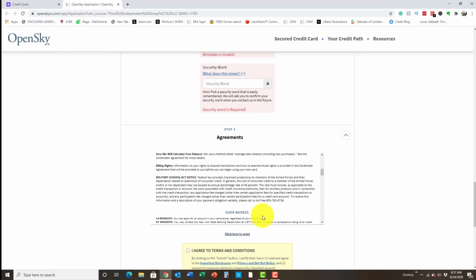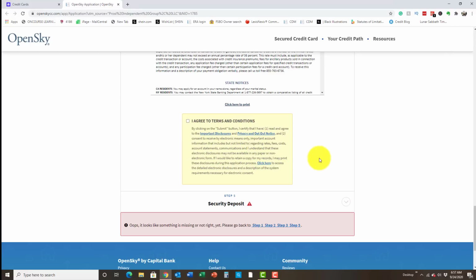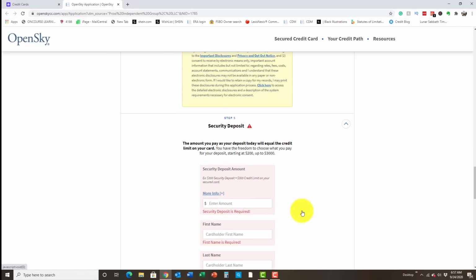There's also some other details and notices here, so of course take a look at that just to get more details on what's going on. Most people don't read it, but of course you should. And of course you agree to the terms and conditions, and then you move on to your security deposit.